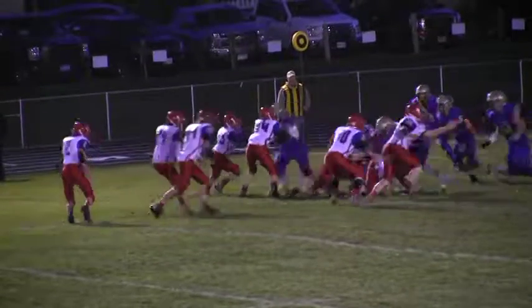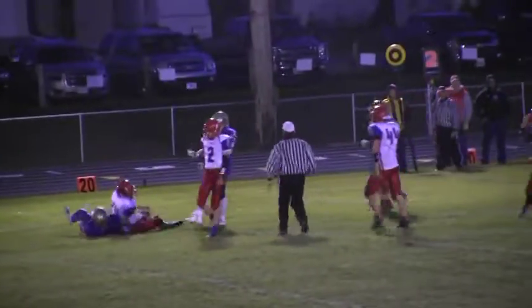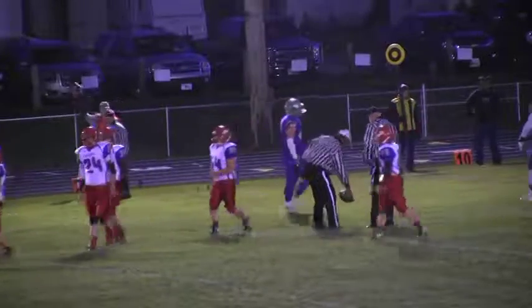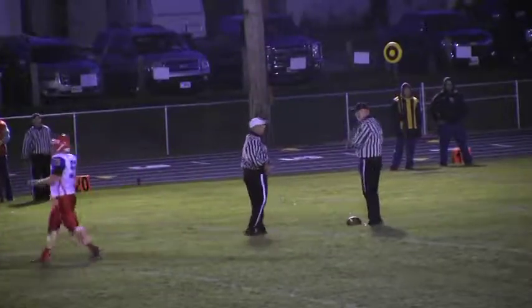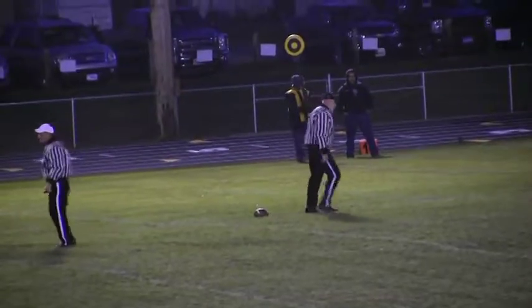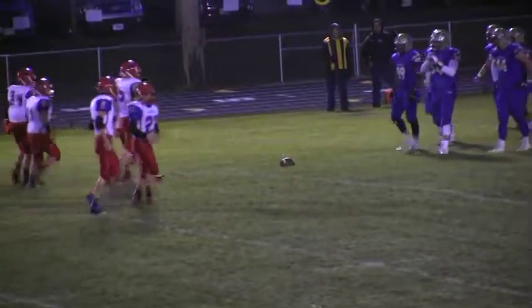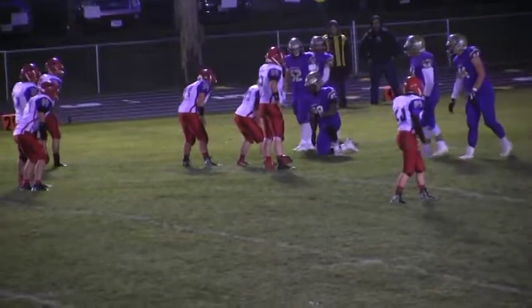Out of the I formation, out of the shotgun. Binger back to pass, and he's gonna get grabbed and back out to the 19-yard line, just short of the 20. So that's gonna bring up third and about 21. Or yeah, we're on the 23, I'm sorry, not the 19, we're out at the 23-yard line, so it's third and 23.